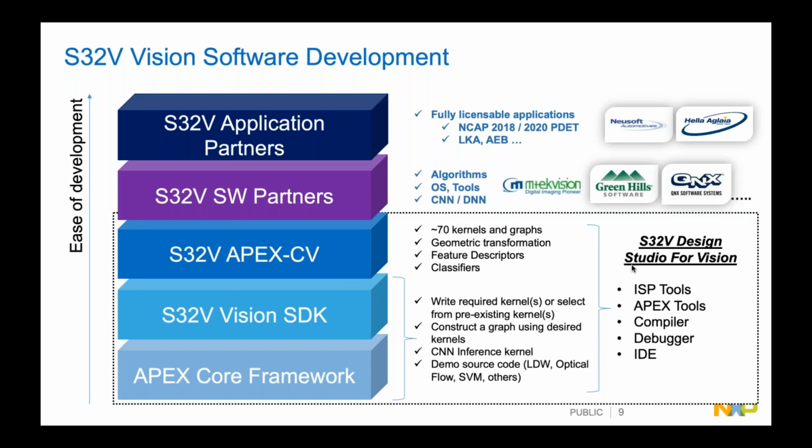Inside NXP, for software support, we've got a free Vision SDK toolbox. We've got MATLAB Simulink models that are also free and available. We've got AutoSAR software, MCAL drivers and OS support, and we've got GUI-based graph tools for the ISP development and the Apex Vision Accelerator development.